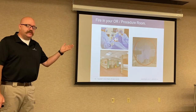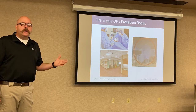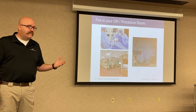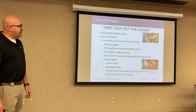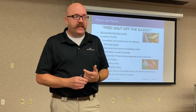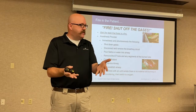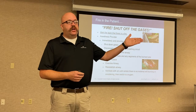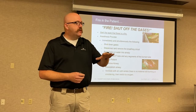Because as soon as you step out into the hallway, we don't control anything. Even more so when you evacuate, and we're going to see that when you evacuate, you may be going to an unconventional space. Anytime there is a fire in or on the patient, we're yelling out, fire in the OR, turn off the gases. Again, it's not a negotiation. We cannot stand there and argue while the fire is occurring. If you think about running out into the hallway trying to find the valves, it takes up too much time. So right at the machine, they turn off the gases.